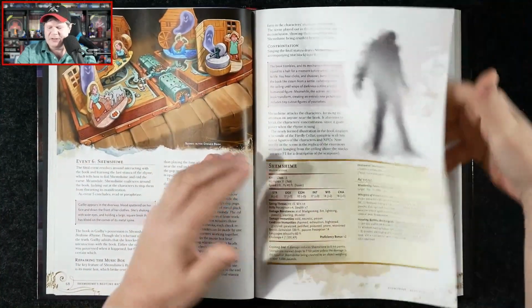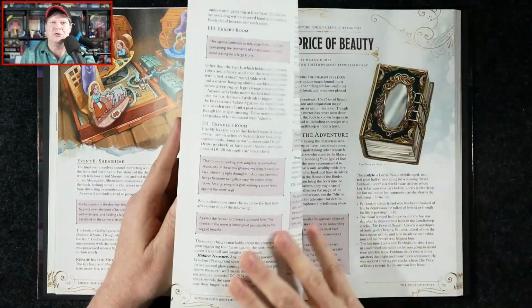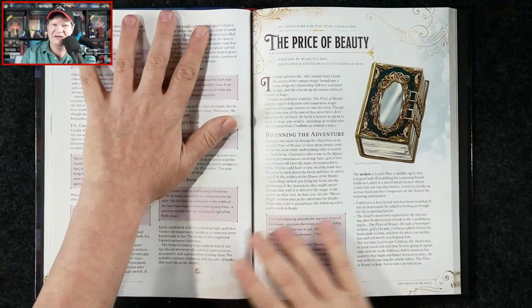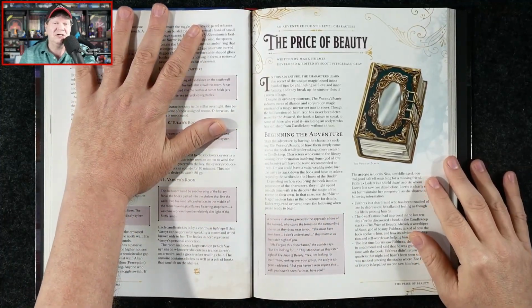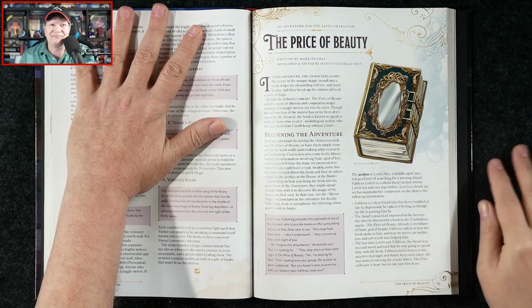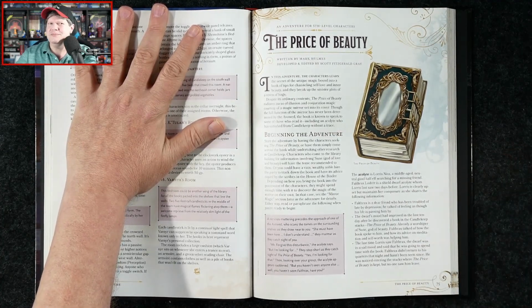But something else that takes place in this adventure, which is kind of a tie-in to what's been going on here the past year, is the player characters will find themselves in quarantine. So it may be hitting a little too close to home.